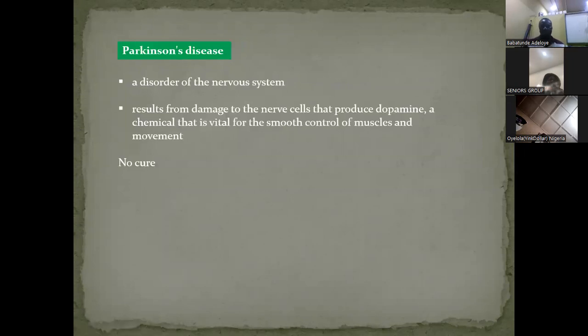Parkinson's disease, that's what we considered the last time we met. It's a disorder of the nervous system and results from damage to the nerve cells that produce dopamine, which is a chemical that is vital for the smooth control of muscles and movement. Yet again, there is no cure as far as orthodox medicine is concerned. But whatever we think about this disease is going to change tonight.